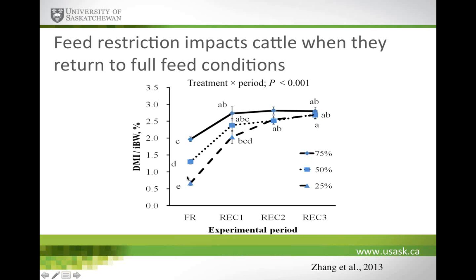And what I want to emphasize is those heifers, in this case, that were exposed to the greatest severity of feed restriction, so they were only eating about 0.6% of their body weight, not atypical of what happens for newly received calves in a feedlot, it took them almost 3 weeks, at least 2 weeks, to return to voluntary intake. And for those calves that were eating already about 2% of body weight, it only took about 1 week for them to return to voluntary intake.